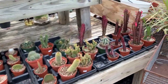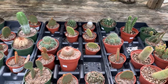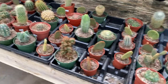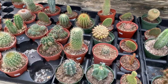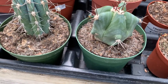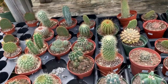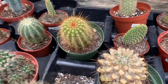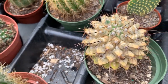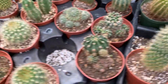Cactus section. Hello, cactuses. So beautiful. Hey, that one kind of looks like the one that I have, only older. You guys know what I'm talking about. My hand is cramping. Okay, I'm repositioning the camera. There we go. That's kind of interesting. I can't tell if that's alive still or not, though, because it's kind of not looking good. I don't know.